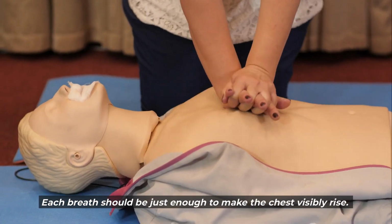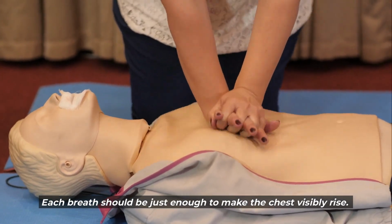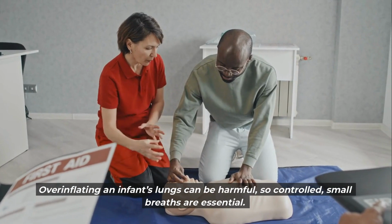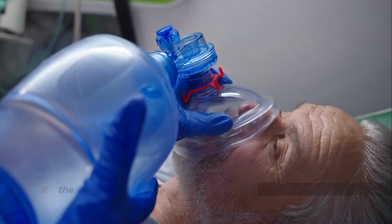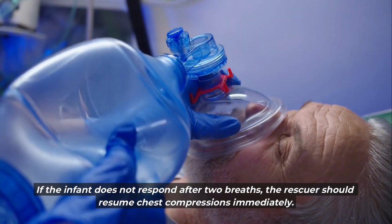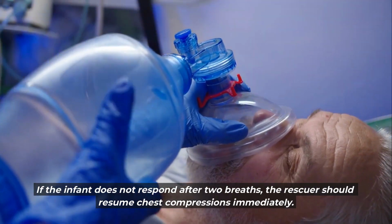Each breath should be just enough to make the chest visibly rise. Overinflating an infant's lungs can be harmful, so controlled small breaths are essential. If the infant does not respond after 2 breaths, the rescuer should resume chest compressions immediately.